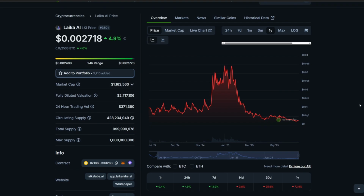Another one of my favorite AI projects, and remember this one is a really high risk play, it's only a 1 million market cap, is Lake AI. You can see it's now at about 0.3 of a penny, and it was at almost 3.5 cents back in December, so more than a 10x from where it is now. So keep that in mind. When Lake AI moves, it can move very quickly, but remember there's more risk with this as well. We'll take a look at Lake AI's website here.